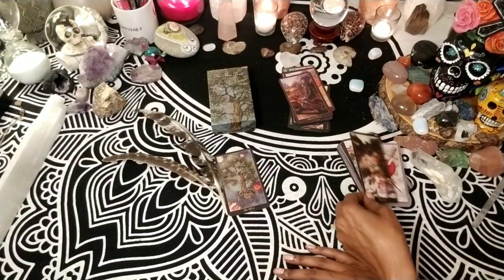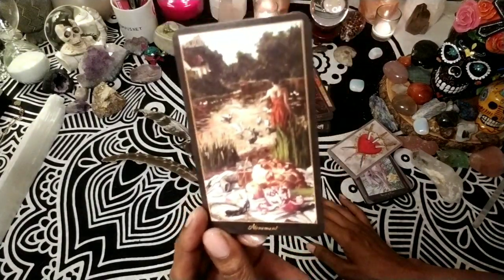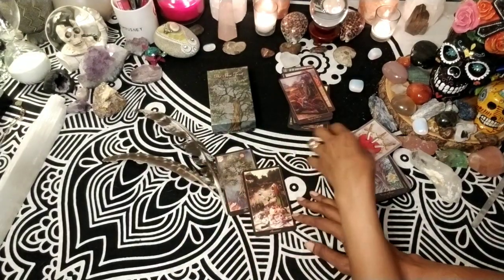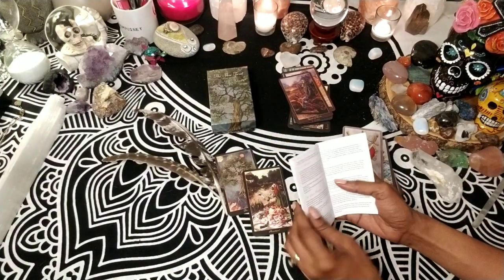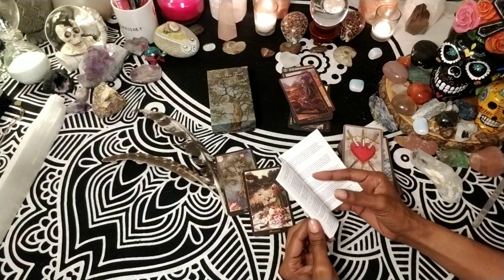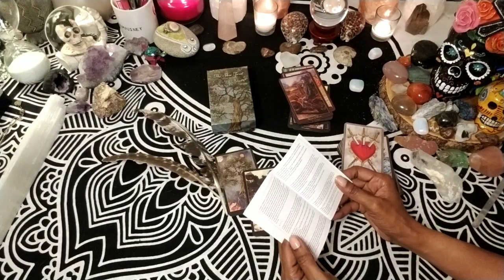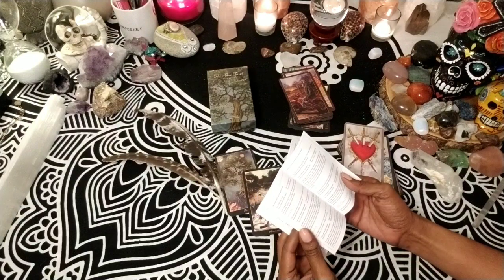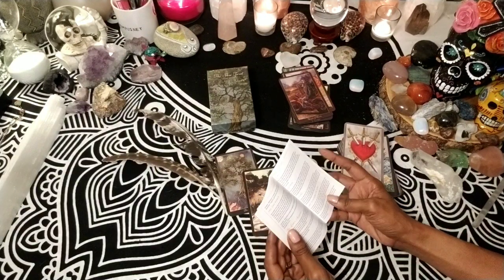Here is Atonement. Here is a bonus card. I wanted to look up Atonement, actually, in the guidebook. I did not get a chance to do that in our unboxing. And where is the Atonement card? Is it at the beginning?